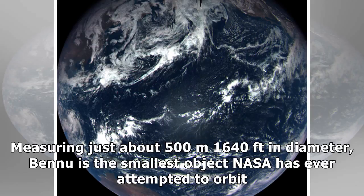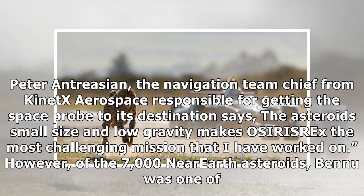Measuring just about 500 meters (1,640 feet) in diameter, Bennu is the smallest object NASA has ever attempted to orbit. Peter Antreasian, the navigation team chief from KinetX Aerospace responsible for getting the space probe to its destination, says, "The asteroid's small size and low gravity makes OSIRIS-REx the most challenging mission that I have worked on."